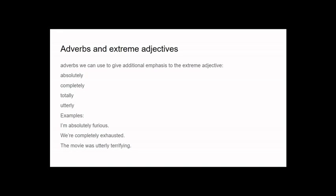extreme adjective would be absolutely, completely, totally, and utterly. For example, I'm absolutely furious. Oh, we're completely exhausted. Or the movie was utterly terrifying.